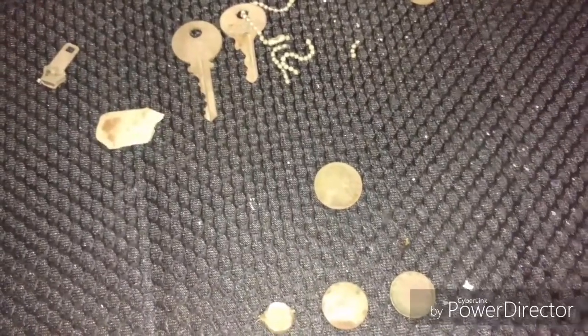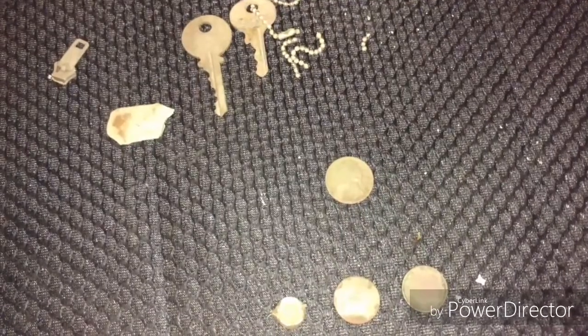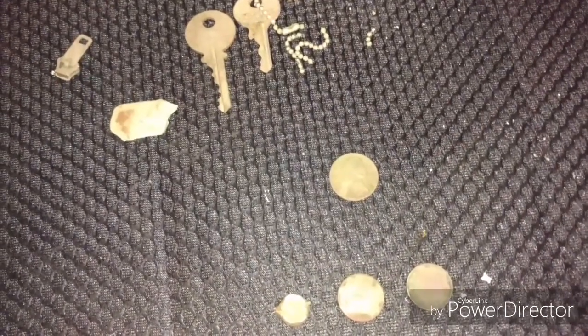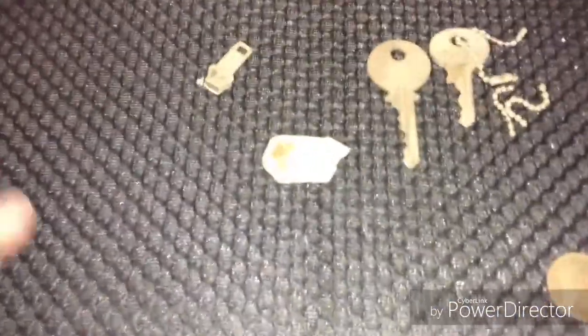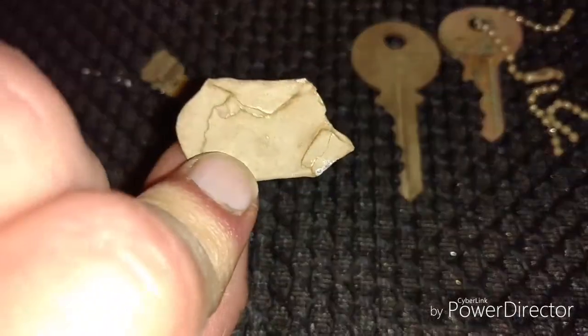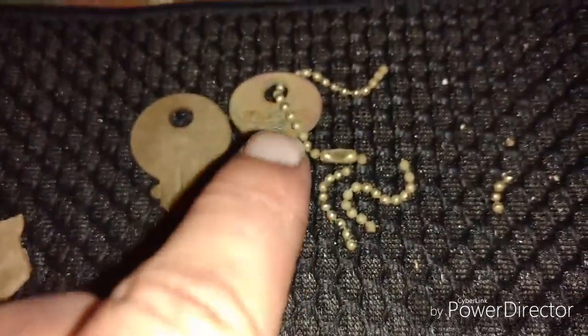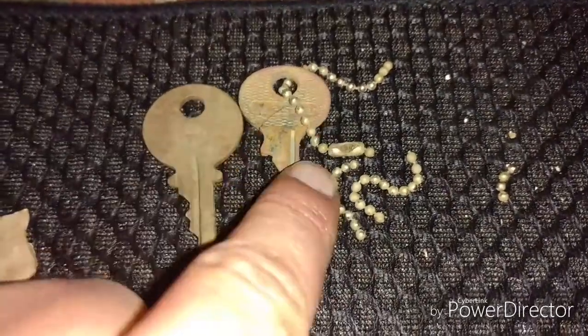In the house across the street, or just down the road there, I ended up with a 1700s dandy button too. So I know there's Colonial in the area. But real quick, just go over this. Found a zipper. This is a piece of lead. I thought there might have been some writing on it, but there's not. 2 keys, including that. And the funny thing is now this is with the sniper coil on.